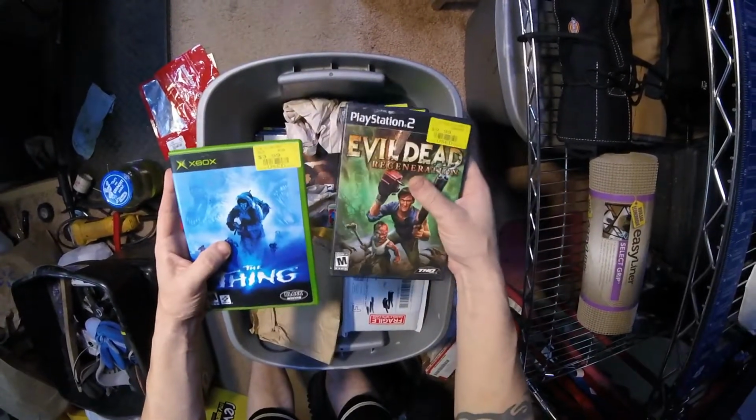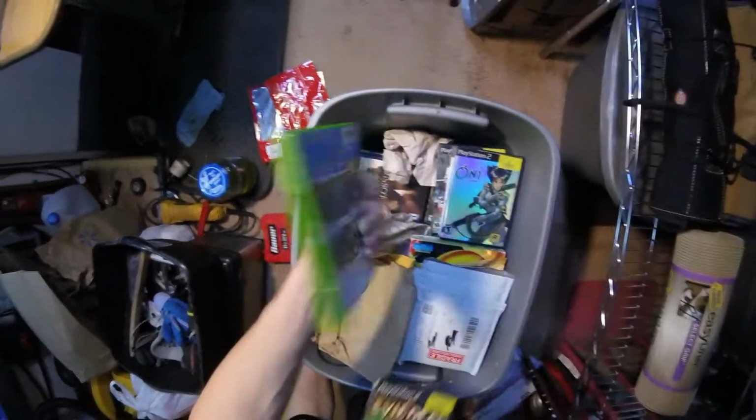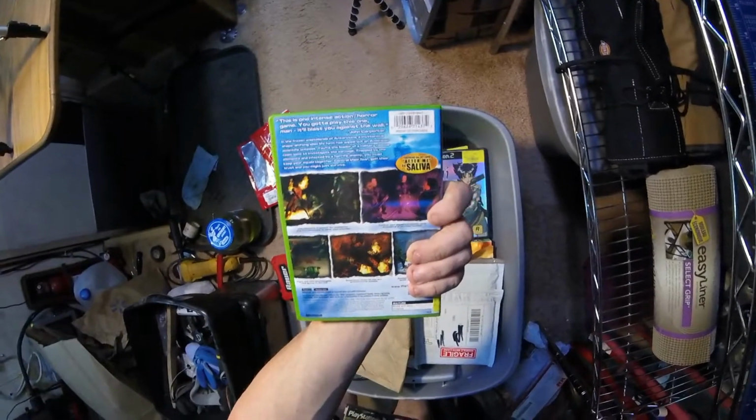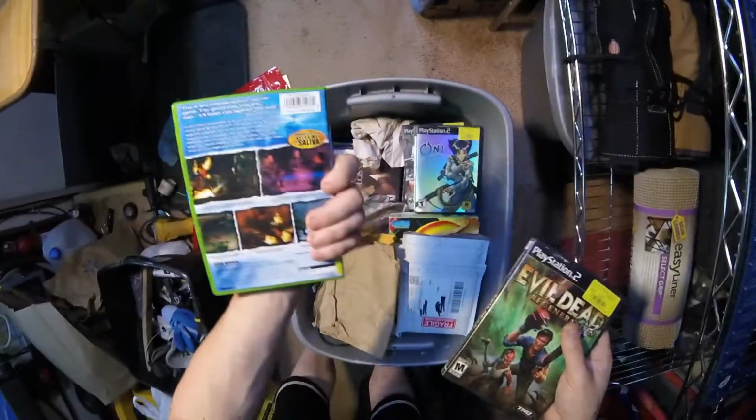Evil Dead. That's a fun one. Kind of funny, comical. This one's freaky. Just like the movies. It kind of follows the storyline, but there's a lot more to it than just the storyline.